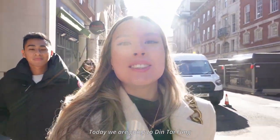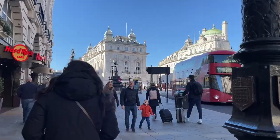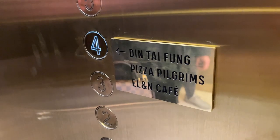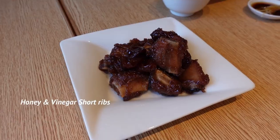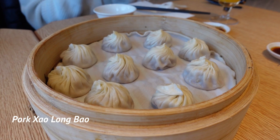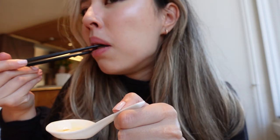Today we are going to Din Tai Fung and also check out Soho. Honey and vinegar shortcakes came really fast. It's very cold. And of course, if you go to Din Tai Fung, you have to order the pork xiaolongbao. The xiaolongbao was alright, but I was disappointed.